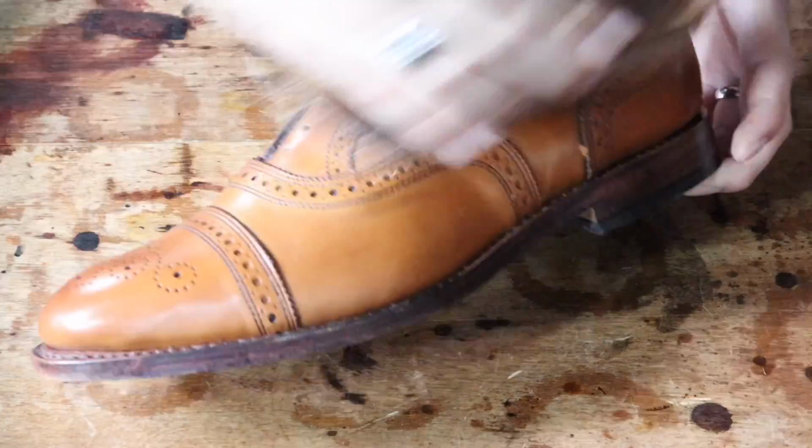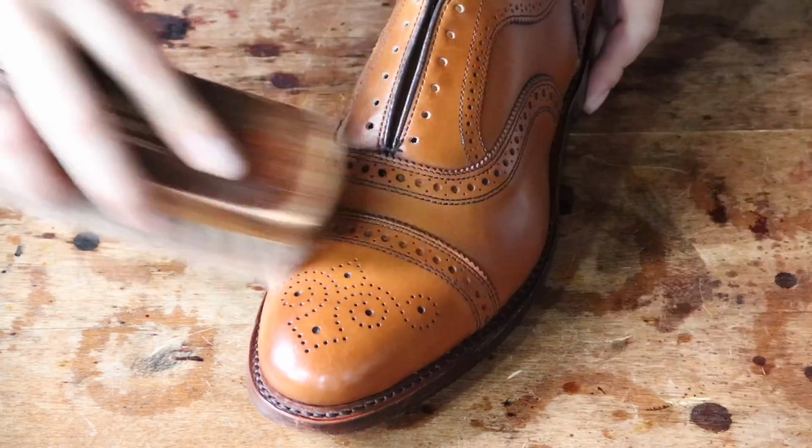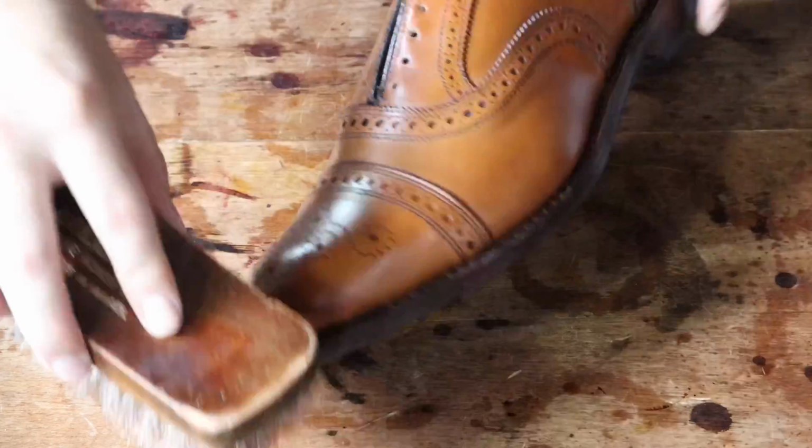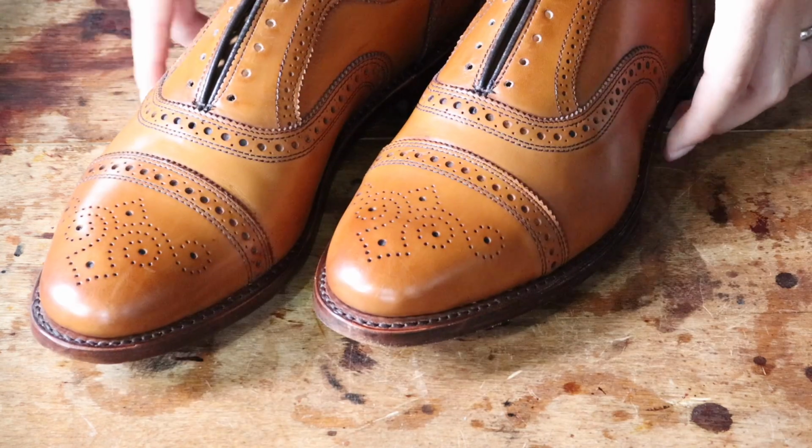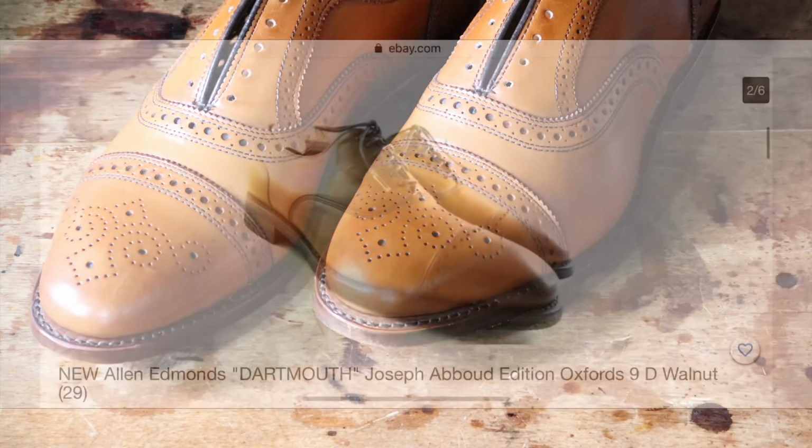They currently have thousands of pairs available right now and sell belts and cedar shoe trees as well. They ship priority mail, so 99% of the time you get the shoes in 2 days. Make them a reasonable offer and Steve will never let you down.